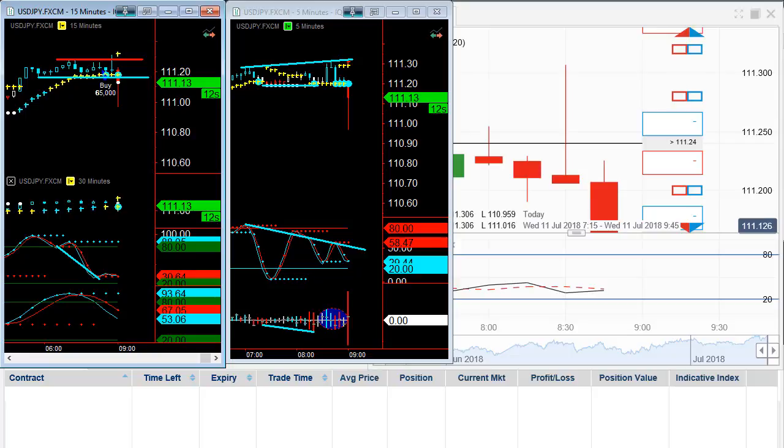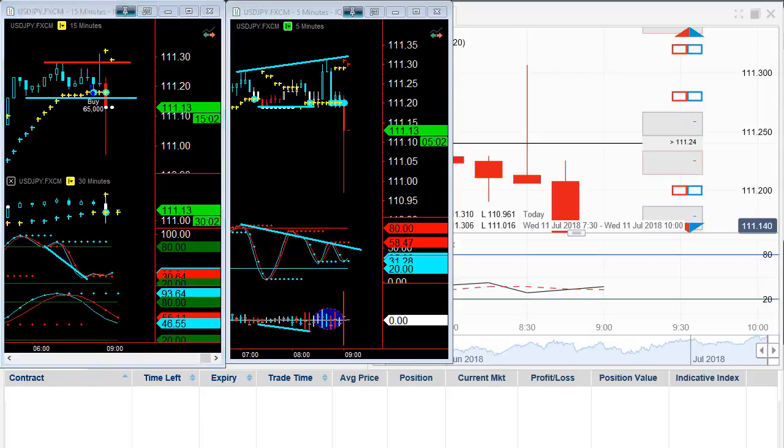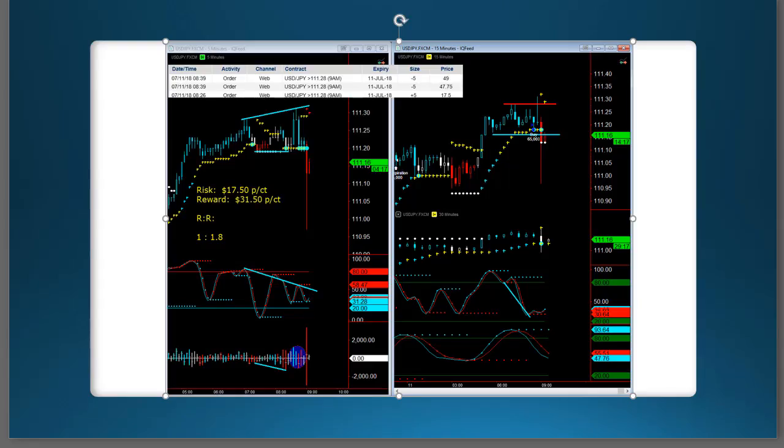Okay, as you can see, you took a profitable trade and made it into a losing trade if you did not do your job and take profit. Now, I just want to recap this trade because it really highlights the significance of taking profits and knowing your price patterns, okay? So over on the right-hand side is your 15-minute chart. Over on the left-hand side is the 5-minute chart.